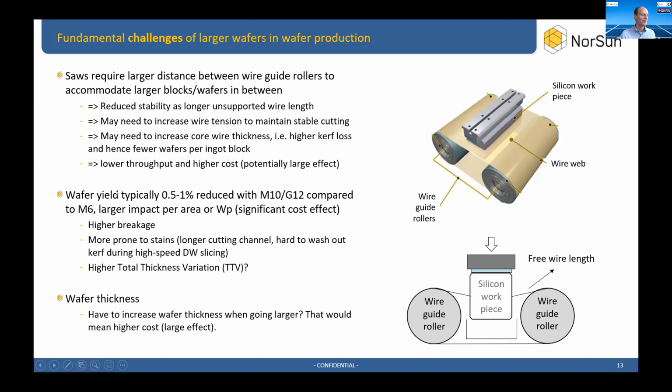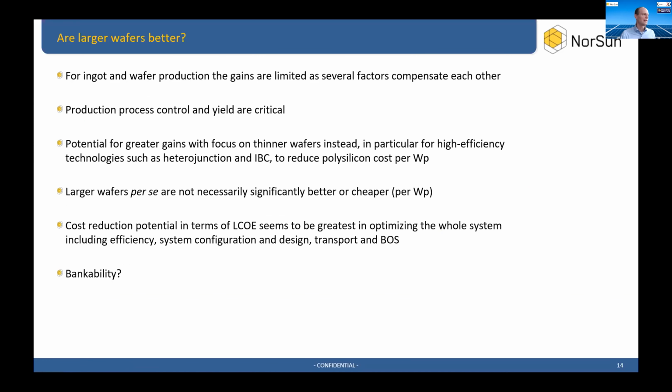That's wafers that have gone through all the process that you destroy at the end, which is obviously also a significant cost effect. A larger area is also more prone to stains, because it's more difficult to get in between the wafers to clean them. And you may have more total thickness variation issues because of the tension, for example, in the wire. So one way to compensate at least some of that is to go to thicker wafers again, but that would, of course, increase the costs substantially, in particular when polysilicon costs are increasing. So overall, are larger wafers better? Yeah, maybe.